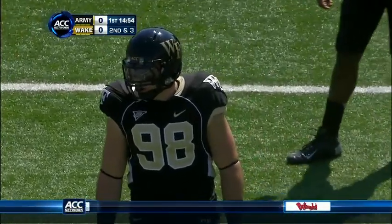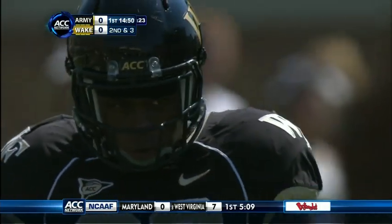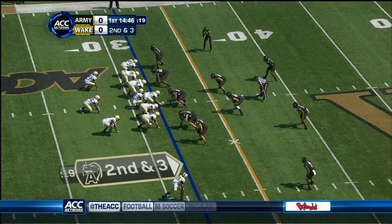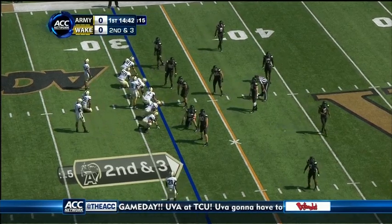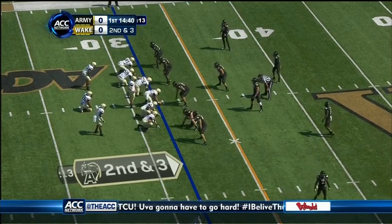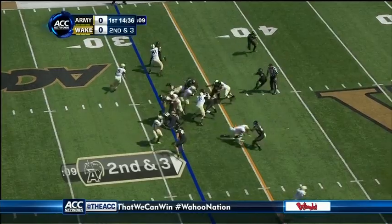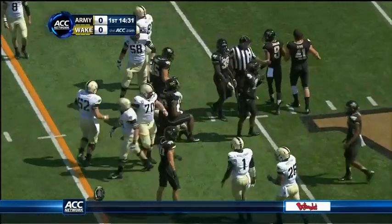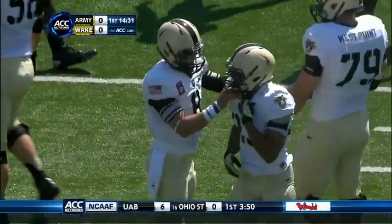Look for Maples. Look, they had 3 100-yard rushers led by Trent Steelman, the first Army quarterback to run for over 2,000 yards. Handoff. And that is going to be Malcolm Brown. The Wake helmet off in the meantime. And Brown gets the first down and moves it out to the 39-yard line, a gain of 7.